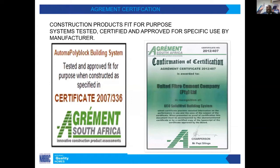But for whatever material that they use, if it's not SABS approved, it should be Agrément approved. And these are the companies. Agrément South Africa is a company that was working with the CSIR, but now it's independent. It's working with us, NHBRC. Its function is to test and certify materials that are not standard. So for whatever materials they are developing, they can test it at Agrément, but the test might take long, or they can test it at any nearby lab and then relate it to a particular standard.